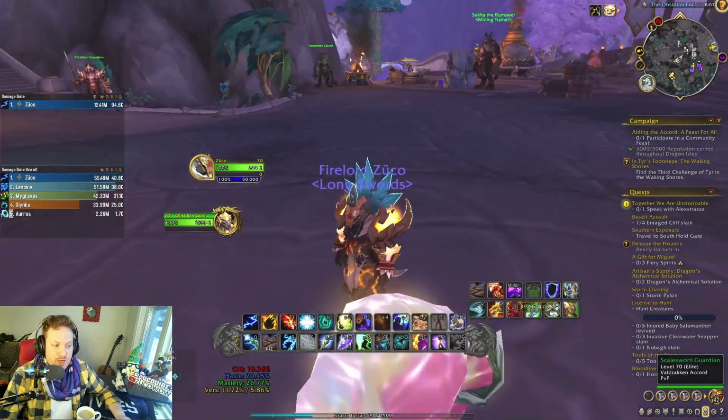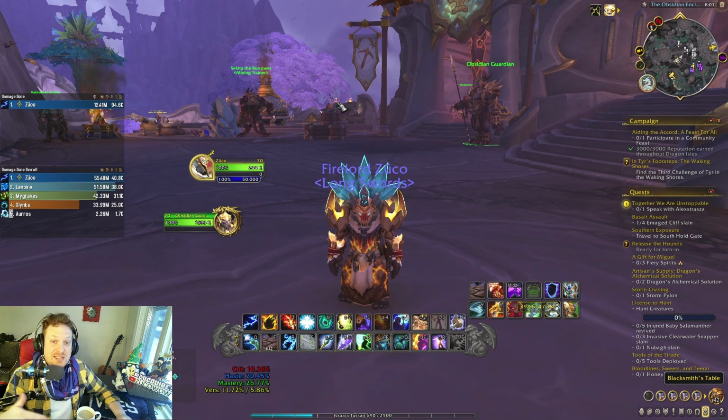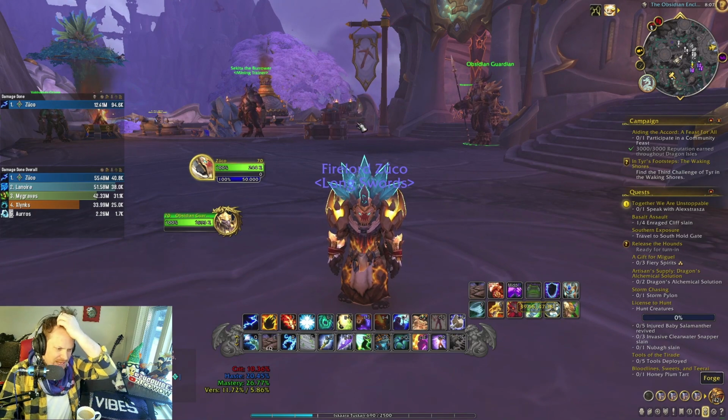And so, of course, my immediate question that I wanted to pose was, it's cool that the fire build works. Is there still a lightning build that works for Elemental Shaman? And that's what we're going to talk about today. So, is there a lightning build that works?